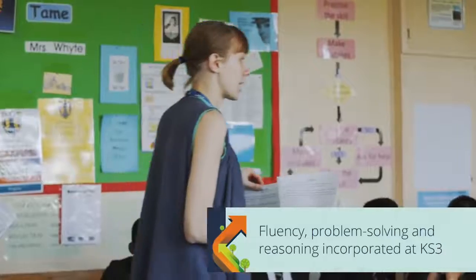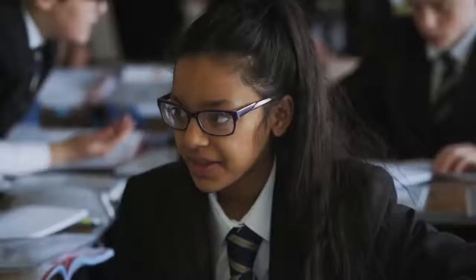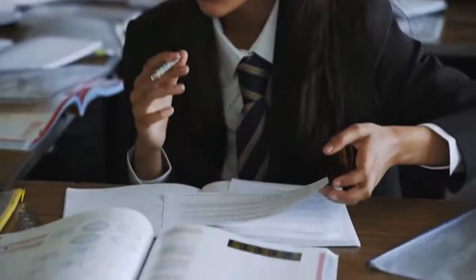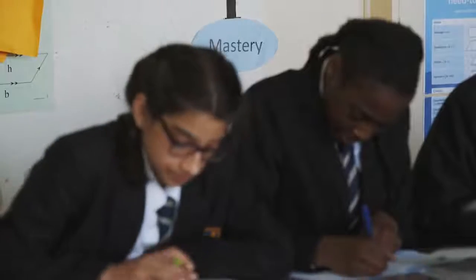For Key Stage 3, it is more of a transitional piece of work, I would say, onto the GCSE, but they've managed with Key Stage 3 to actually incorporate the reasoning, the fluency and the problem solving at different parts. So ultimately Key Stage 3 flows naturally into the GCSE.